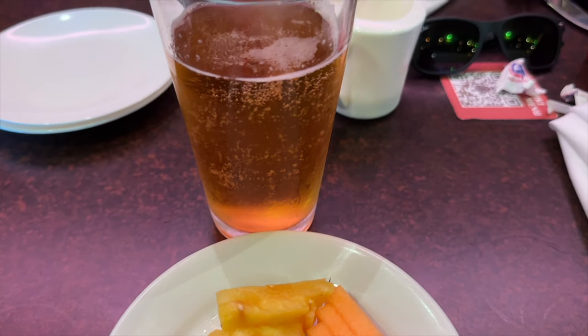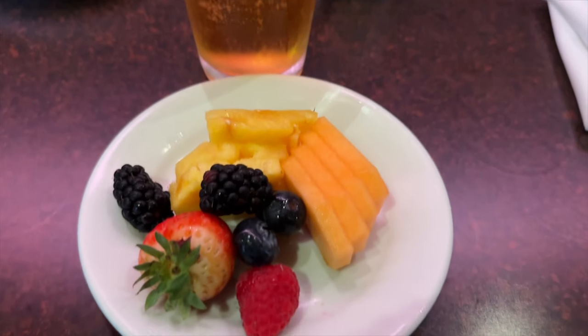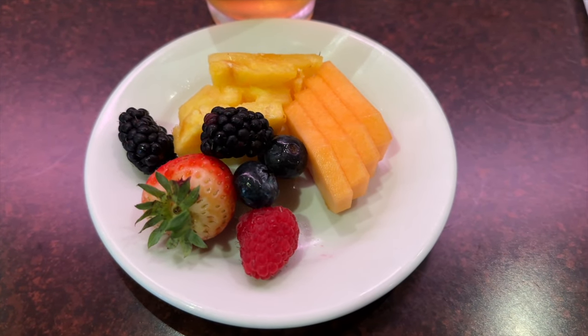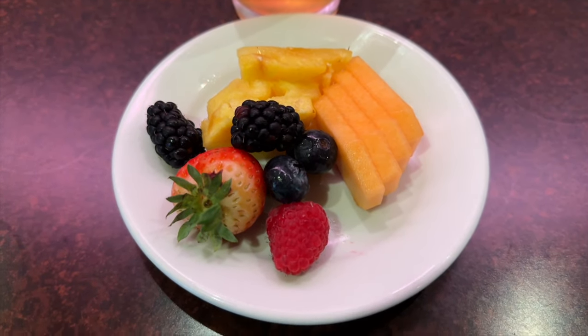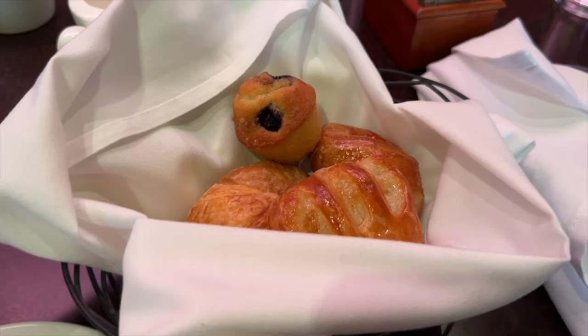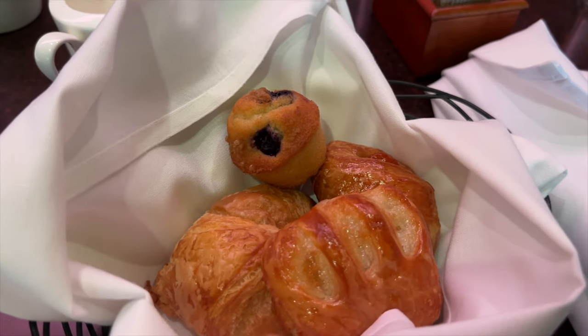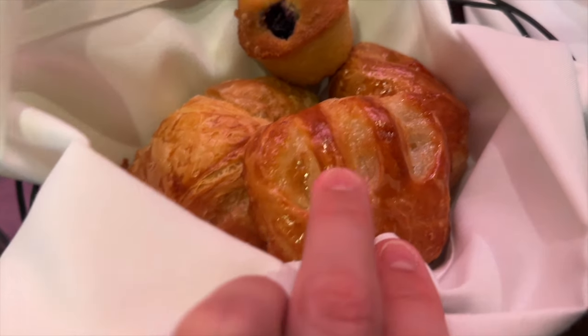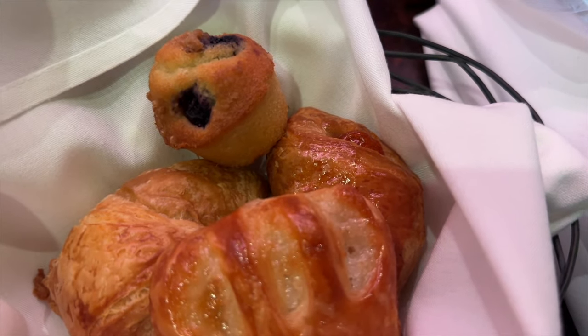We also ordered juices and a coffee. And this is the fruit plate. So you've got strawberries, berries on there, some pineapple and melon. Small portion. We've also got the pastries here. So we got ourselves a croissant. That looks like a couple of Danishes in there as well.